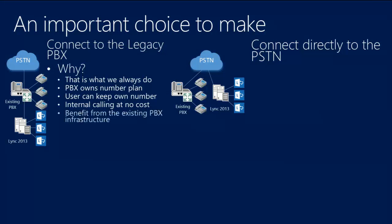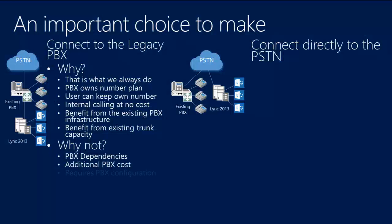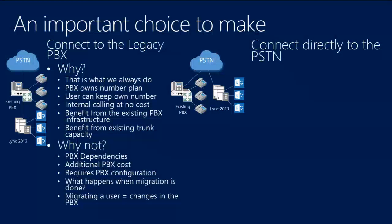So we start looking at the important choices to make here. The question was why, and the common answer is just because that's what we do. You connect to the PBX, I own the telephony space, and if you want to get out to the PSTN, you're going to connect to me, and that's fine as a quick test. Right, but if you start looking at a bigger pilot, is that really something that we want to lean on? Do we need to lean on the telephony team always?